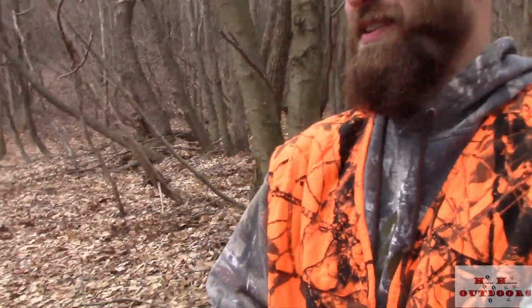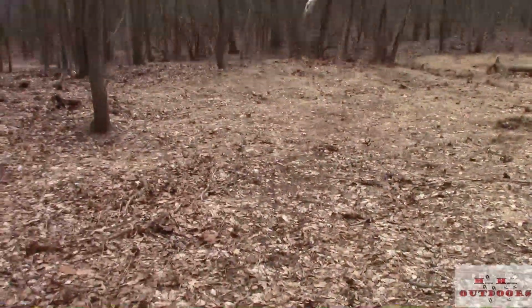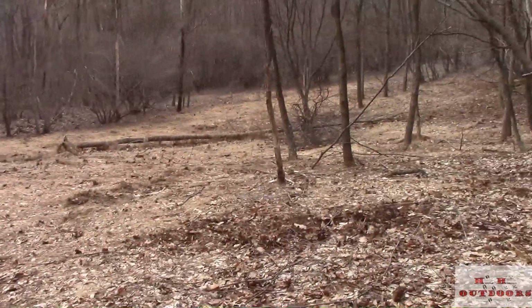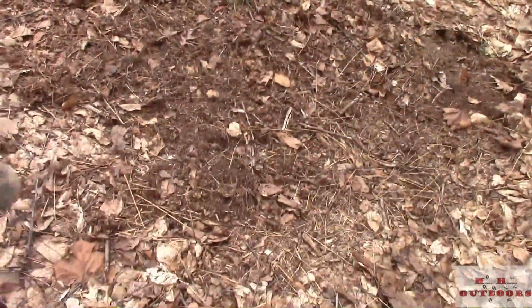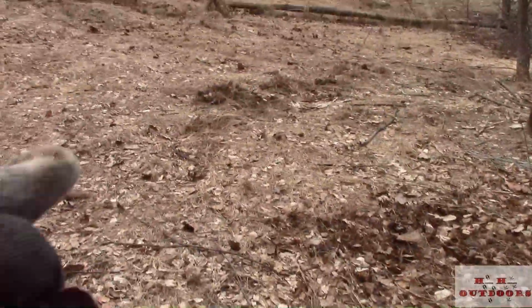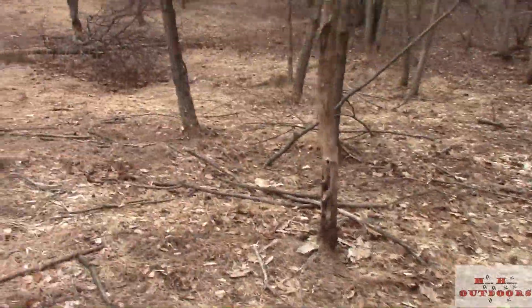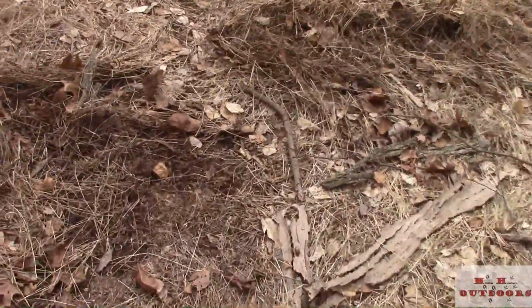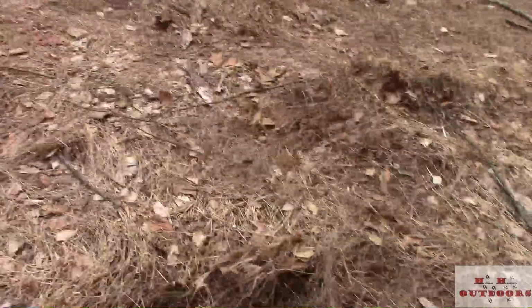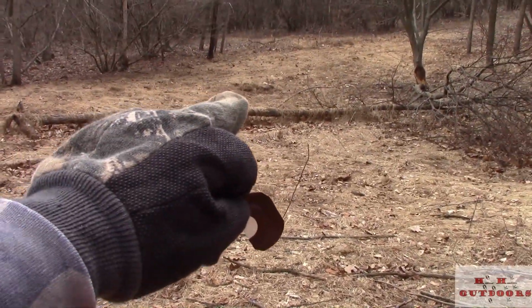We just found some more turkey scratchings. They're old. Right in this little field here. And here's some turkey scratchings. Here's some turkey scratchings. And here's some. And then right there. There's some right down in there. And then right there, some.